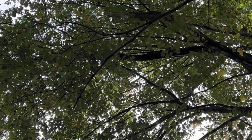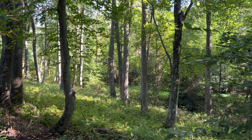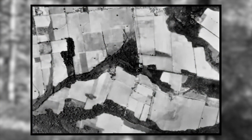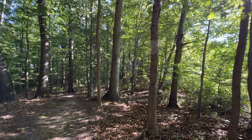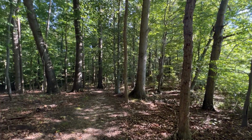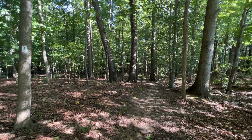Change is constant, even if imperceptibly slow, as from forest to farms to treed community. Good stewardship of the land requires knowledge of it, hence the need for and the value of this study.